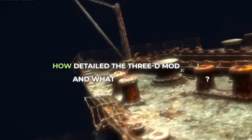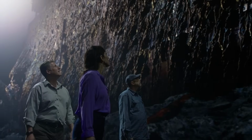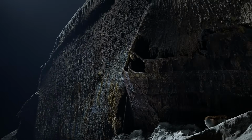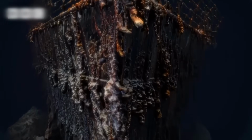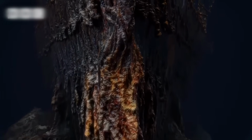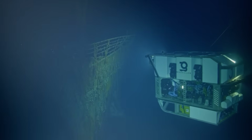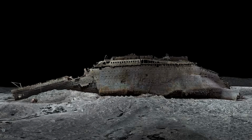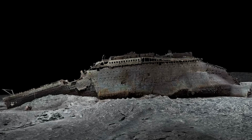And what did they gain from it? A treasure trove of information. The scientists found out how the ship had far more flooded compartments than experts believed. How the split down the middle was much more explosive than we previously thought. Most importantly, these scans cleared the name of one of the most controversial figures on the Titanic, First Officer Murdoch. And that is only scratching the surface. But first, let's talk about the most heartbreaking find in the compartments of the once mighty ship.